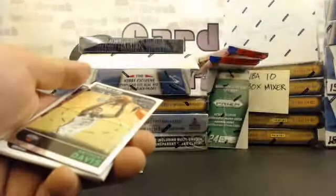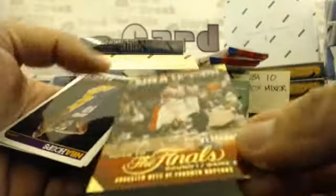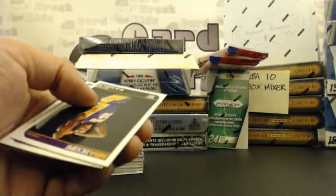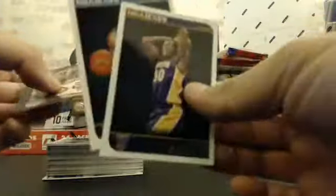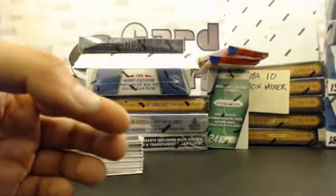Moments of greatness, 54 points by Kevin Durant. Anthony Davis, base parallel. Road to the finals, DeMar DeRozan. 577 out of 2014. Julius Randle, Aaron Gordon, and another Exum. Insert Hoop Dreams. Last stack of hoops.